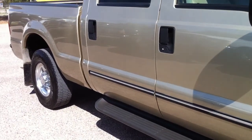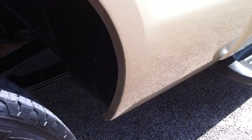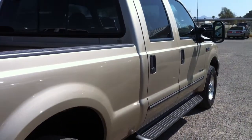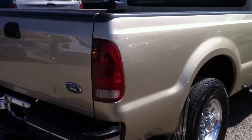I see a little scrape right there on the door. Pretty straight truck. 12-year-old truck. It's in pretty good shape. See a little thing right here. This is the rear tire, and there's like nothing there. See a little scrape right here. It's the tail light. A little tiny ding right under my thumb.